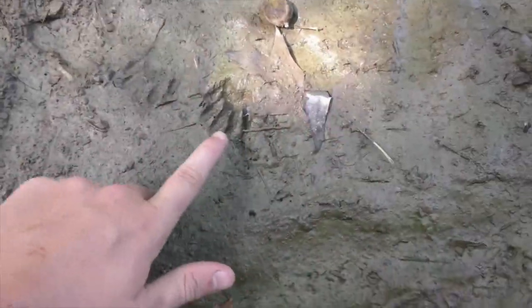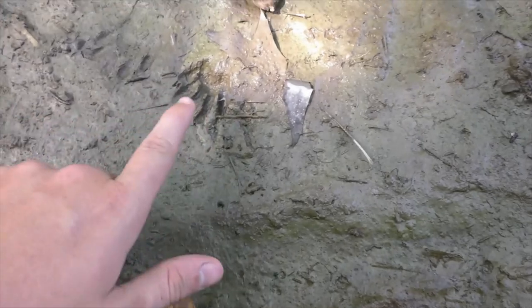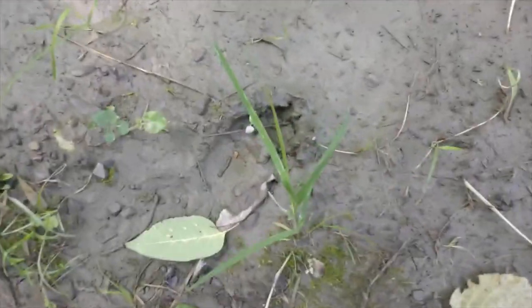We got a track here. I believe, yeah, that must be a raccoon track. And then we got a dog print. I think this might be where Cody's walking his dog. That puppy's got some big feet, but look at that. Some coon tracks. Some more dog prints over here. It must be where he was walking his dog.